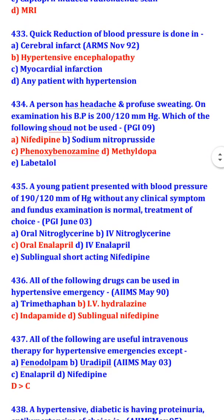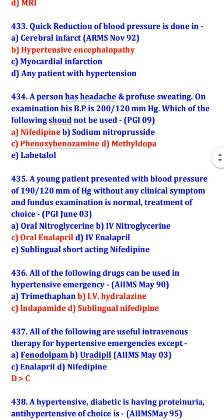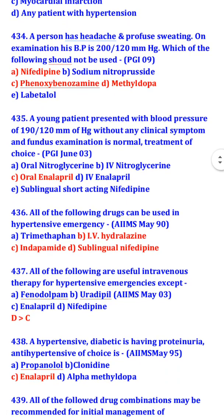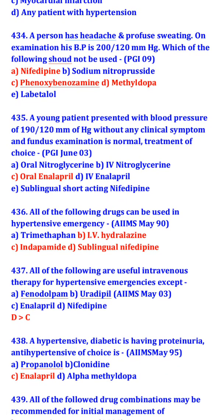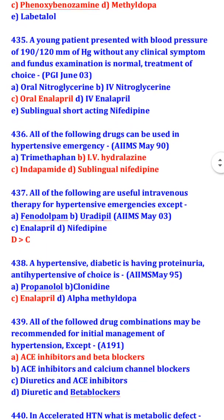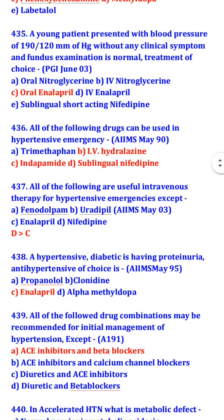A young patient presented with blood pressure of 190 by 120 mm of mercury without any clinical symptom, and fundus examination is normal. Treatment of choice is oral enalapril. All of the following drugs can be used in hypertensive emergency: IV hydralazine, indapamide, and sublingual nifedipine. All of the following are used as intravenous therapy for hypertensive emergencies except nifedipine.